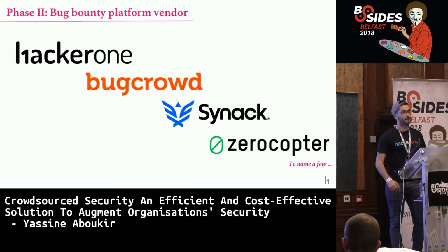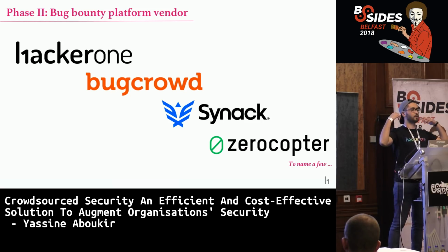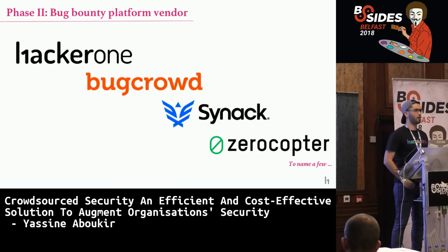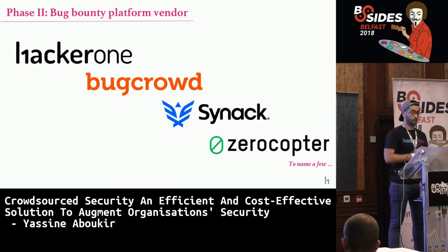Trust me. Uber, Yahoo, Spotify, Sony, they all manage their program on HackerOne for a reason. Because when you have to pay these hackers their bounty, and they are geographically dispersed everywhere, how can you deal with all the tax forms? This is just one of the benefits of running your program on a platform vendor.